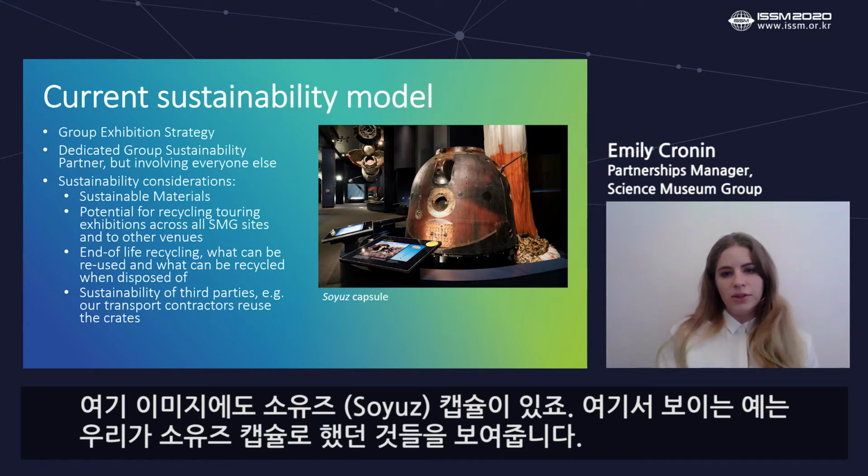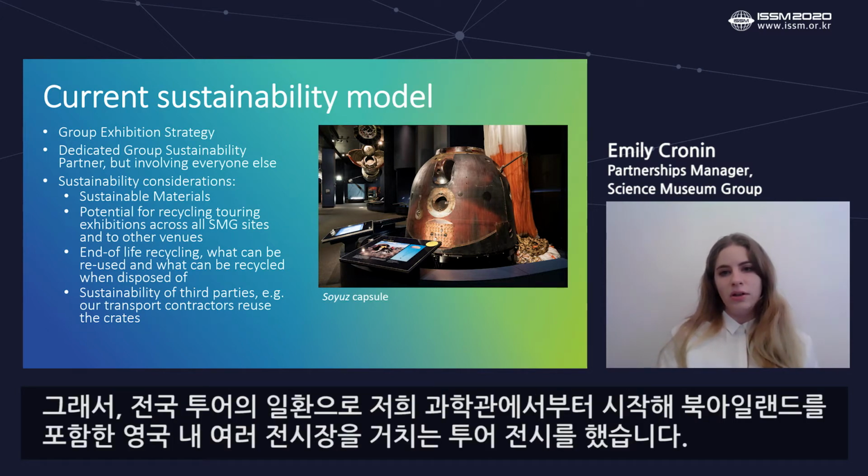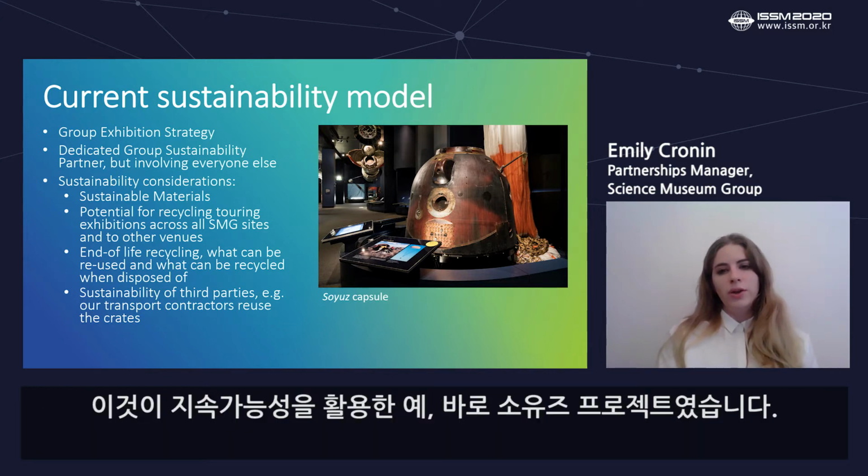In this image is also the Soyuz capsule, and this is just an example of what we've done. Soyuz is a permanent feature of our collection, and what we've done recently is that this was part of a national tour. It started at the Science Museum, and then it went to a number of venues across the United Kingdom, including Northern Ireland. So this is just an example of how we've used sustainability.